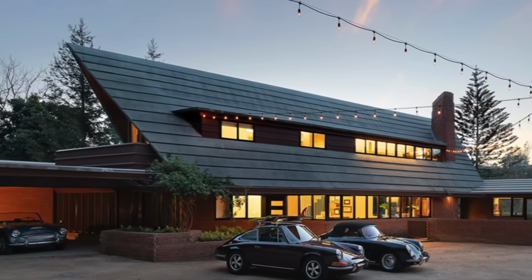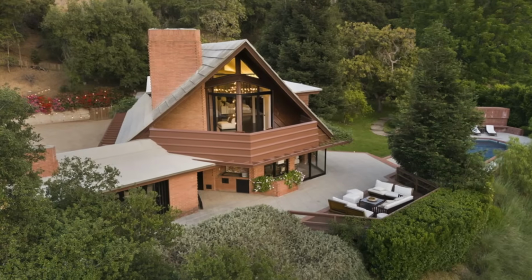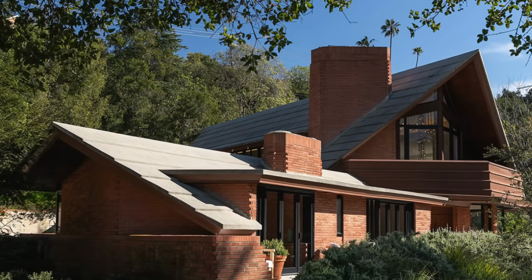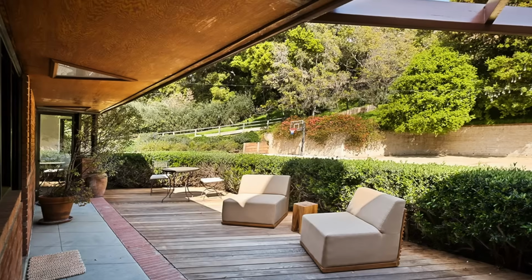This time around, we're going to check out the history of Diane Keaton's historic home at 14148 Rustic Lane in the Pacific Palisades in California. Thankfully, it survived the 2025 wildfires.